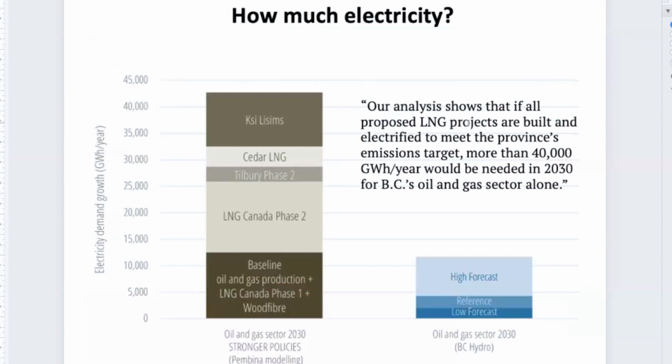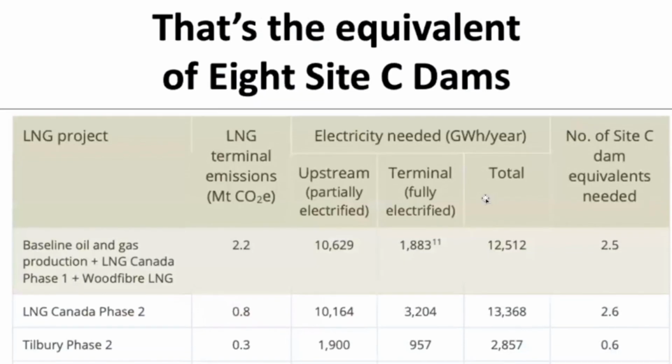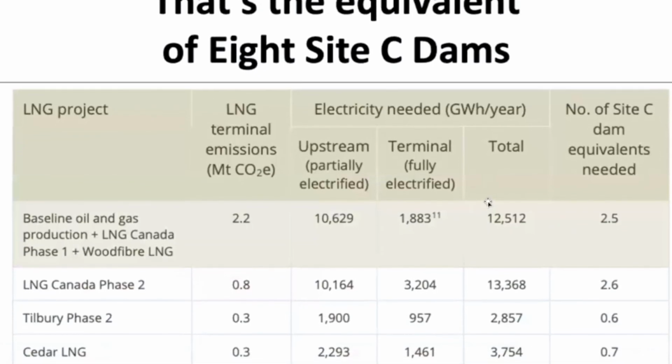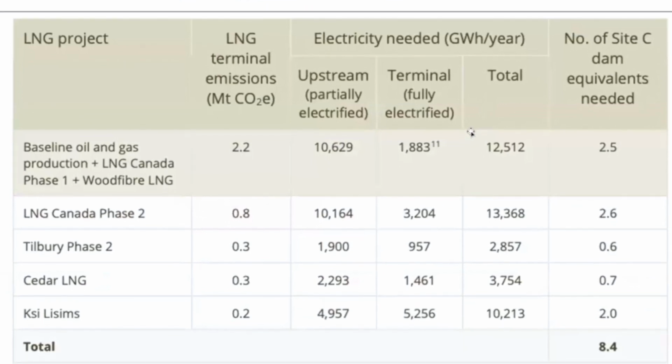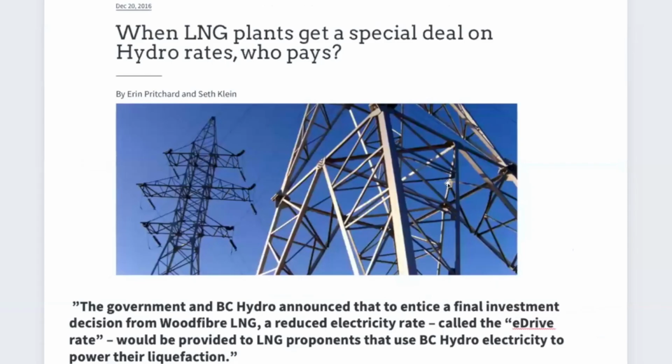How much electricity? Analysis is like 40,000 gigawatt hours a year. We currently use 60,000 for the entire province for everything. So it's a huge increase for this fracking, the equivalent of 8 Site C dams. And they all want to do this within 5 or 6 years. It took like 30 years to get Site C going.